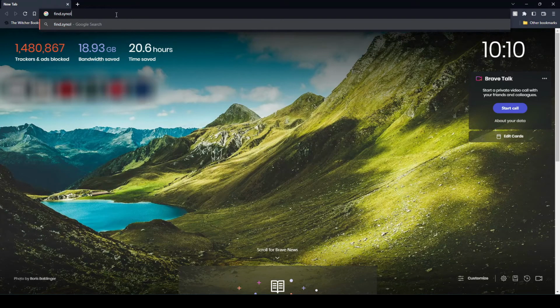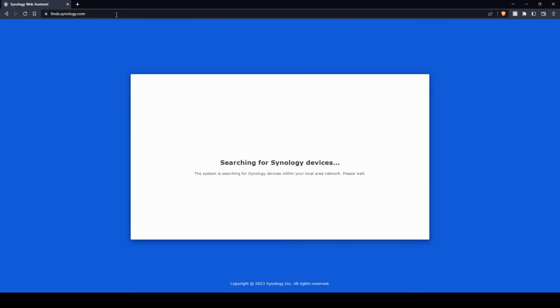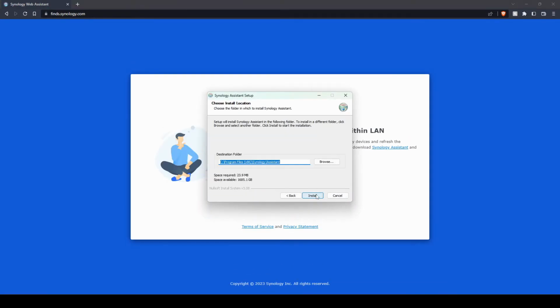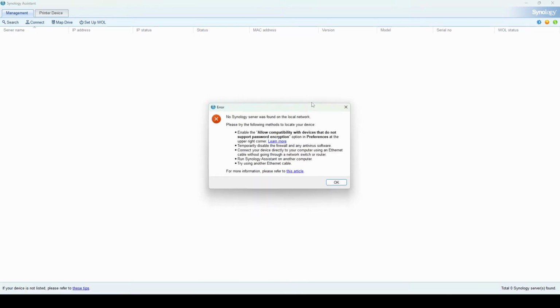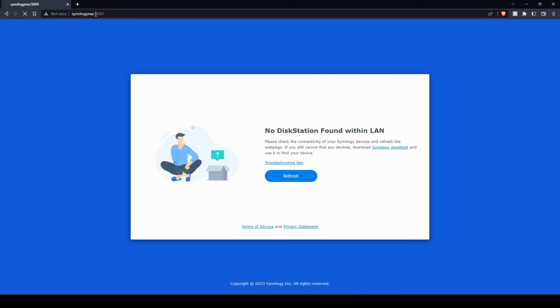There are 2 different methods of setup. The first, which Synology prefers you to use, is to download the Synology Assistant by going to finds.synology.com and use the auto-locate feature in the Assistant software to locate your NAS. Unfortunately, it couldn't detect my NAS, but that's okay, there's a second option.